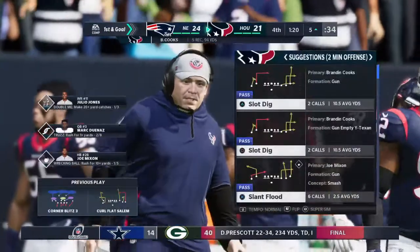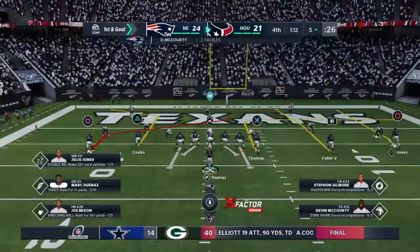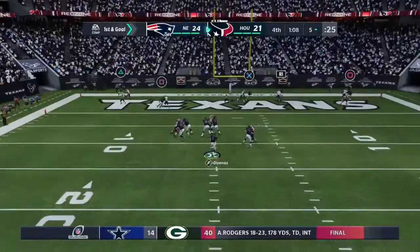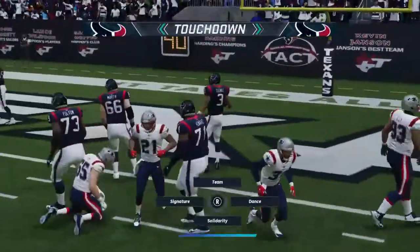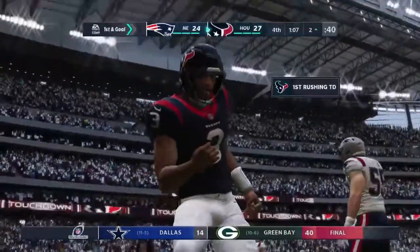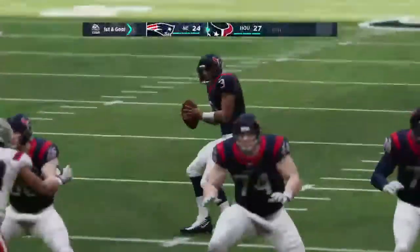And now all of a sudden the shoe's kind of on the other foot. Maybe you pull the reins back here a bit? Yeah, a little bit, because you got to make sure that you don't score too quickly. And he'll take this one in for a Texans touchdown. A 5-yard touchdown run. And the Texans have retaken the lead.